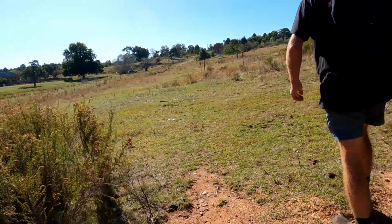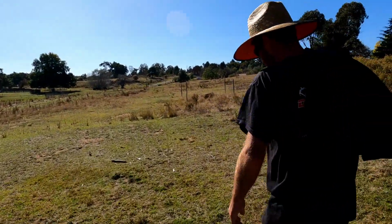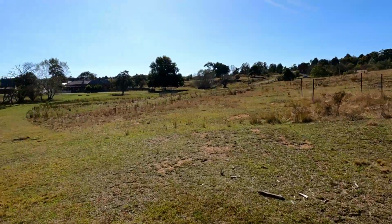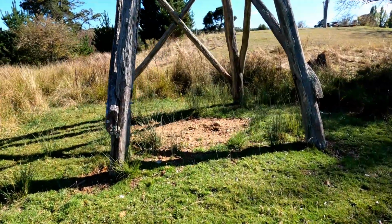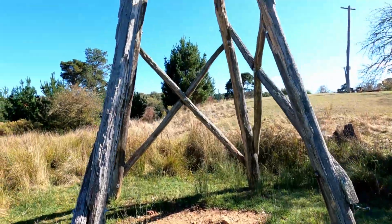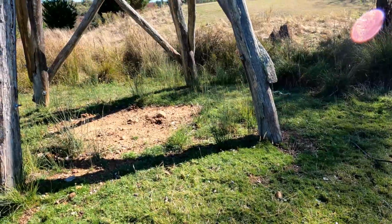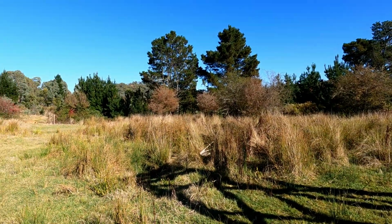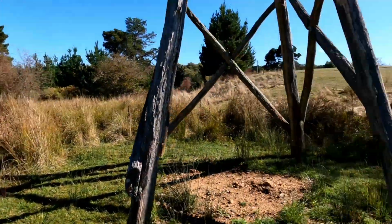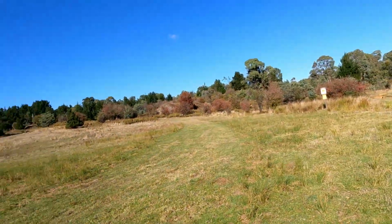And all this used to be a dam. Look at the side of the hill. The whole thing was a dam. There's nothing growing there, so maybe they filled it in. It's fascinating. Everything's fascinating. And yes, the bush has taken over. Not the bush, the forest.